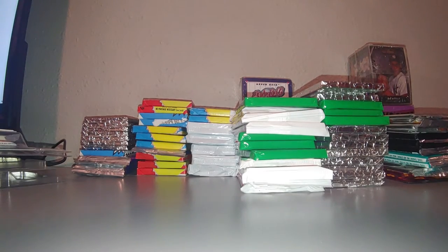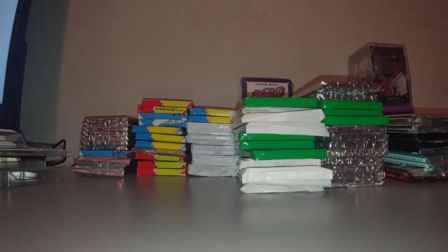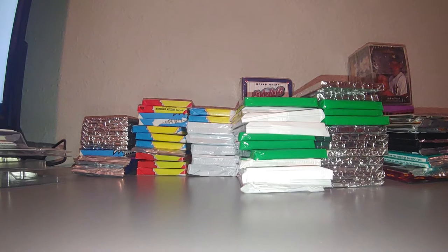Okay. Hello, this is JR. We have a huge amount of cards here. And I got Leia and James here with me. This was just a lot I bought off of a forum. It's about 100 packs of cards, give or take.